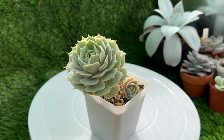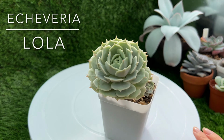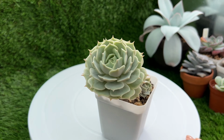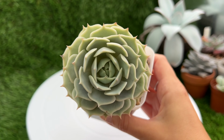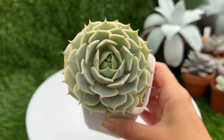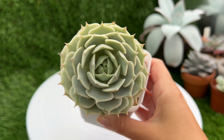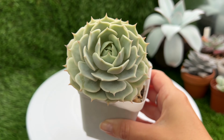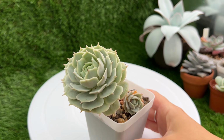So I think I'm going to have to start with probably my favourite succulent of all time. I fell in love with succulents probably mainly from this one. This is Aeria Lola. And I absolutely love the leaf formation on this plant. It's just so beautiful. It's kind of closed up in the middle, and then as it grows it just becomes this beautiful, even, just such a lovely structured rosette. I absolutely love it. It's quite good at growing little offsets as well.